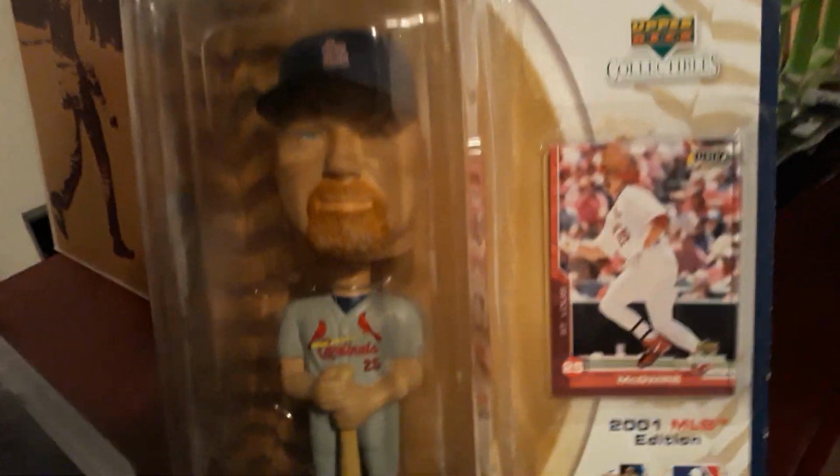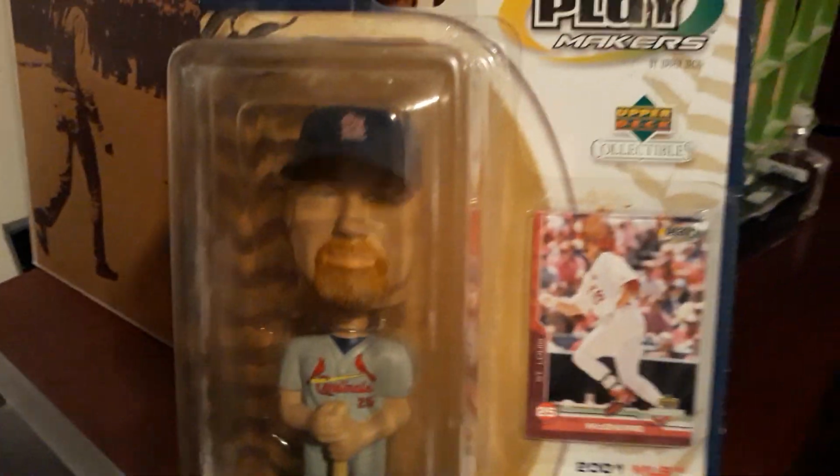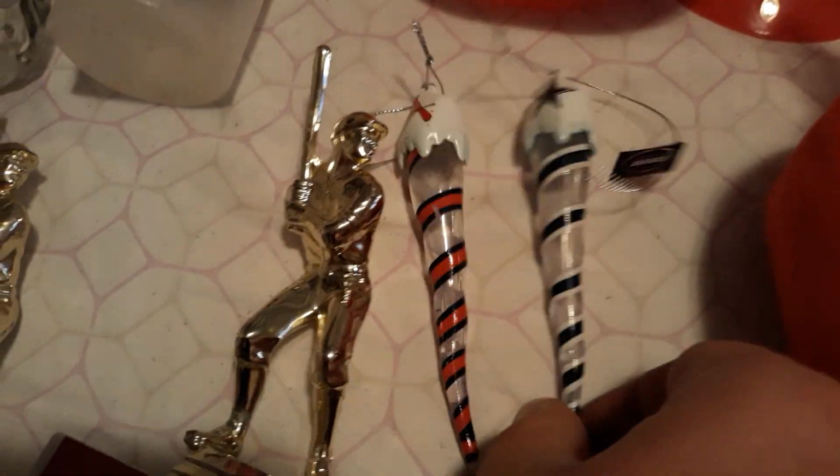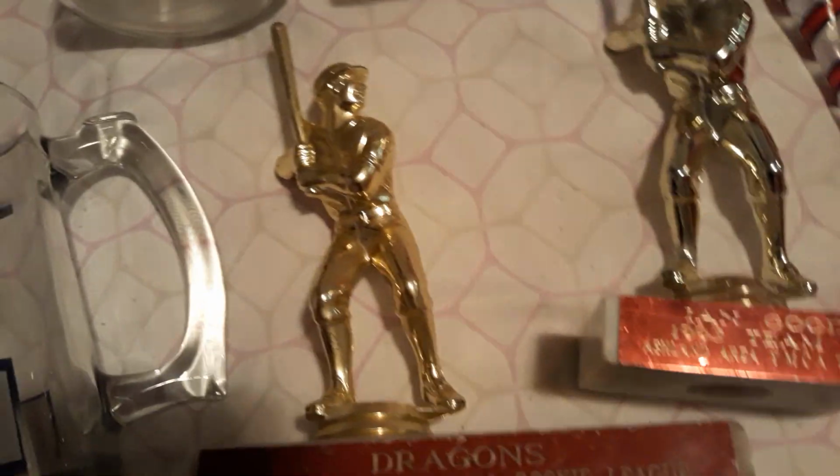And he was the man. And I've got a McGwire bobblehead still in the package. You can see it still works good. Alright, so we've got a couple of ornaments right here, like a Cardinals icicle. Oh yeah, so I played ball with Brandon Webb. So this would prove it right here.